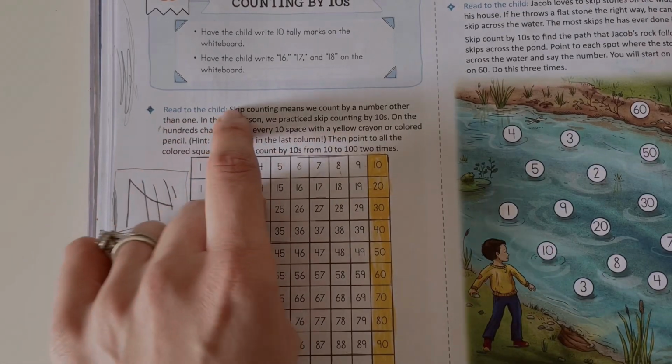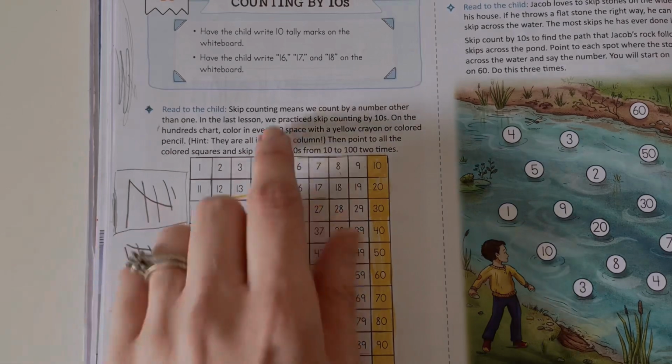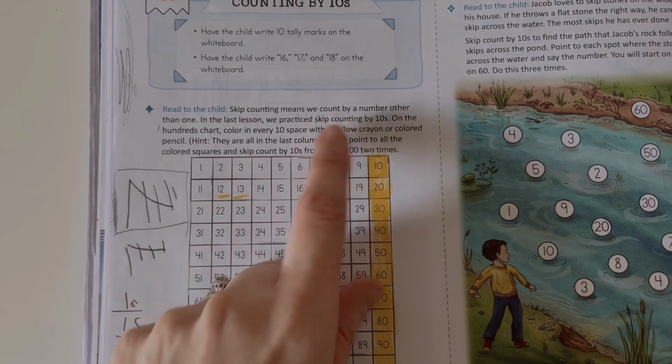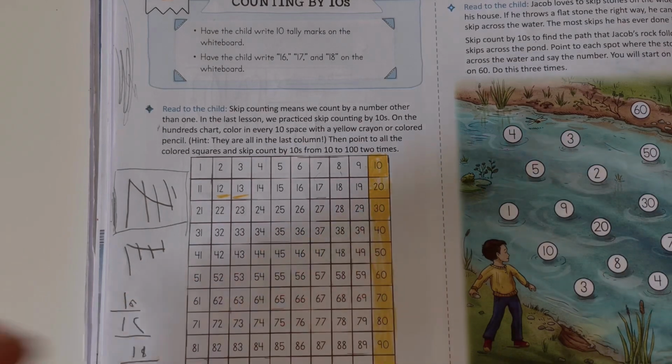So you're going to read to the child. The black part is the lesson, or what you're going to be saying out loud. It says, skip counting means we count by a number other than 1. In the last lesson, we practiced skip counting by tens. On the 100 chart, color in every 10 spaces with a yellow crayon or colored pencil.